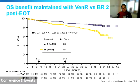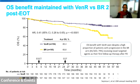So here's more proof that chemoimmunotherapy really does not work even in the relapsed refractory setting in our patients anymore. And we should try to stick with targeted therapies as much as possible to provide them with the best chance of prolonged remissions.